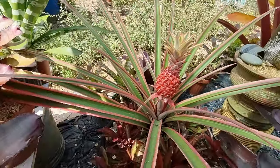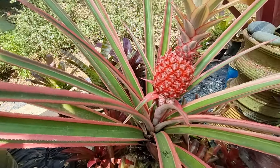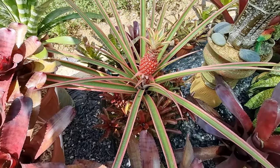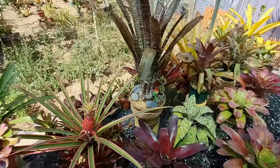Ananas, another variety of bromeliad, pineapple, also terrestrial, but this is in a big pot. Terrestrial meaning that it could grow in the ground and it would be pretty much fine.